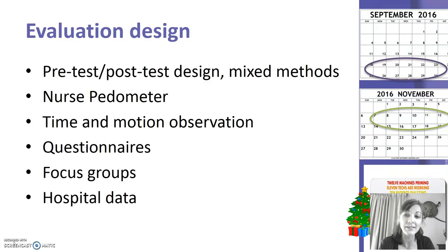We can work with that, but it does get more difficult, particularly as some of the hospital function changes over Christmas time when surgery is closed and staffing can change. The data that we're collecting in the pre-test and post-test include nurse pedometer rates, so we're seeing how far the nurses walk, and time and motion observation, so each of us data collectors will follow a nurse around to see what they're spending their time doing and where they're doing it. And we do this on a minute-by-minute basis for an hour at a time.